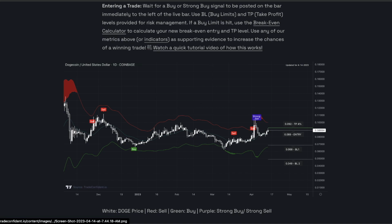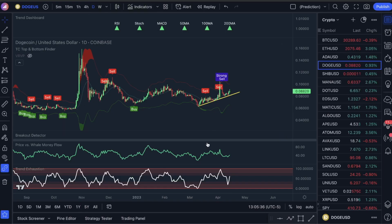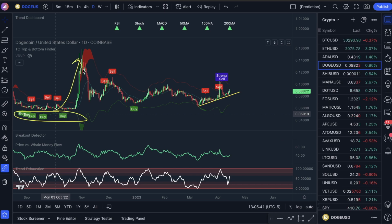So nothing at the moment. It's actually a duplicate of this chart over here. So if you guys end up taking any of the buy signals here, you could not have helped but make a ridiculous amount of profit on that move. Anybody who took this buy signal, you guys made a ridiculous amount of profit here.